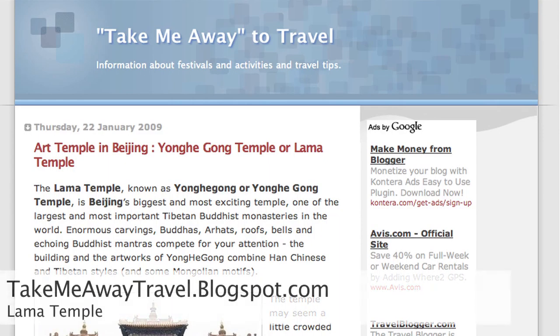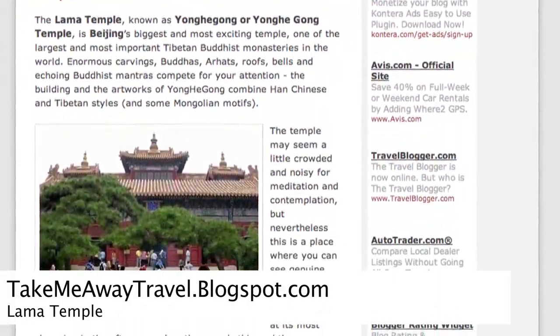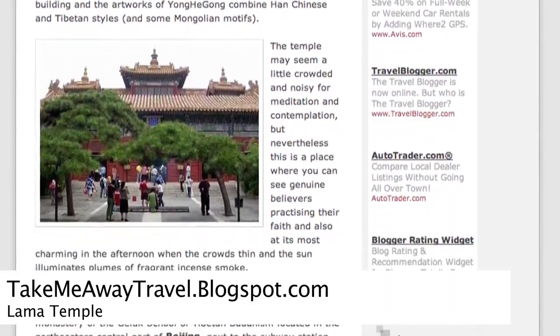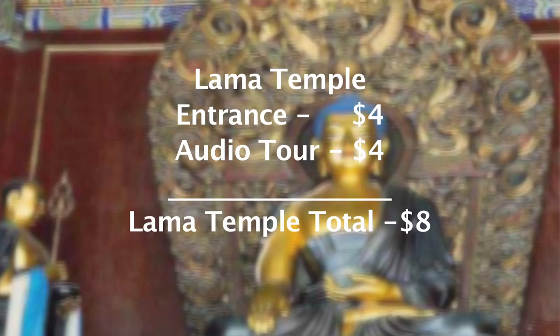The next thing is, inside Beijing, there's the Lama Temple. Take Me Away Travel does a good job of describing what to see here. The main attraction is the largest carved Buddha out of a single piece of wood in the world. What? It took 3 years just to get the wood to Beijing from Tibet, and it's been there ever since. Entrance fee to the Lama Temple is $4, plus an additional $4 for an audio tour so you know what you're looking at.